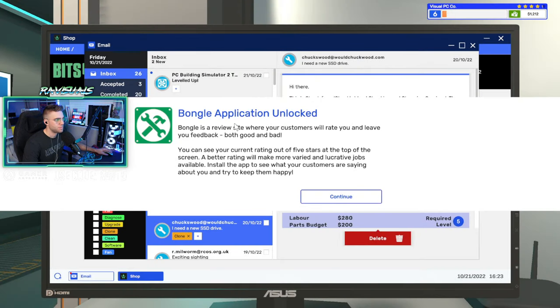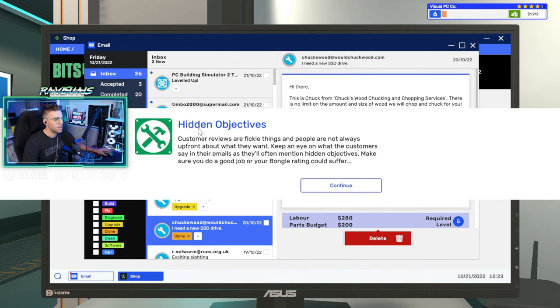Level 6. The Bongle application is unlocked. It's a review site where your customers will rate you and leave feedback, both good and bad. Cool. Hidden objectives. Customer reviews are fickle things, and people are not always upfront about what they want. Keep an eye on what the customers say in your emails, as they'll often mention hidden objectives. Make sure you do a good job, or your Bongo rating can suffer.